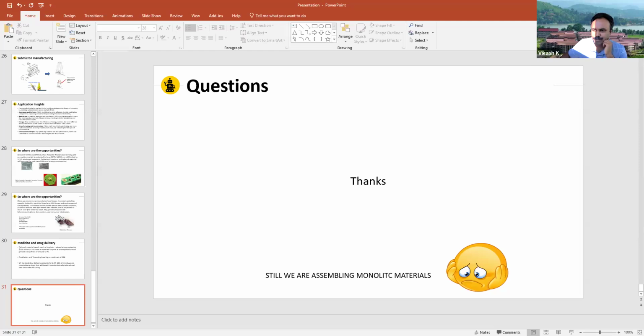So one other question we have here is, in your discussion about submicron manufacturing and tailored materials, you mentioned the potential applications in areas like semiconductor technology and drug delivery systems. So what are the key challenges in scaling these innovations for industrial use?